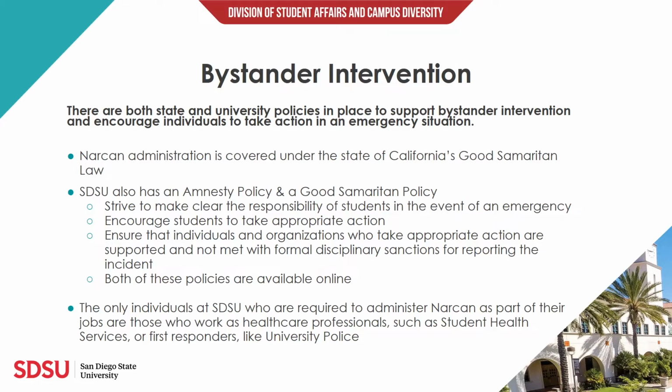At SDSU, the only individuals who are required to administer Narcan as part of their jobs are those individuals who work as healthcare professionals, such as the team at Student Health Services, or those who are identified as first responders like university police. However, all members of our community are encouraged to be good bystanders and call for emergency help or support and administer Narcan if you are comfortable doing so during a suspected opioid overdose, just as you might use an AED and call 911 if someone were experiencing a suspected heart attack or cardiac event.